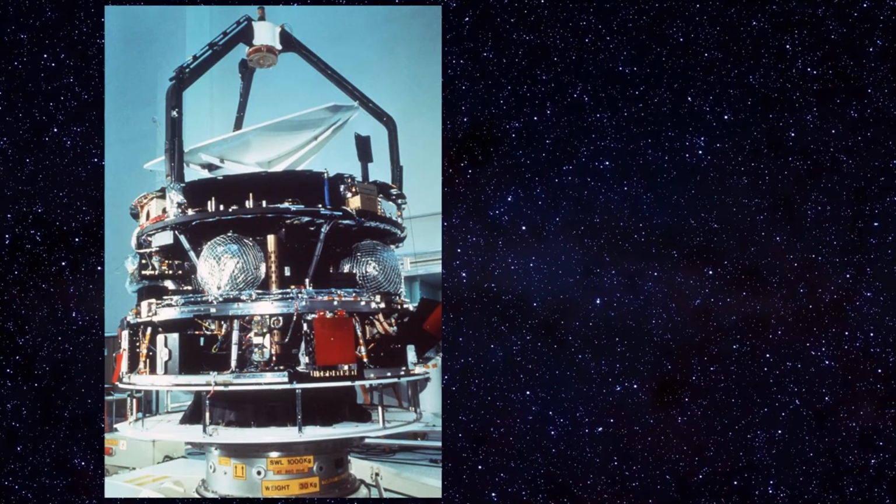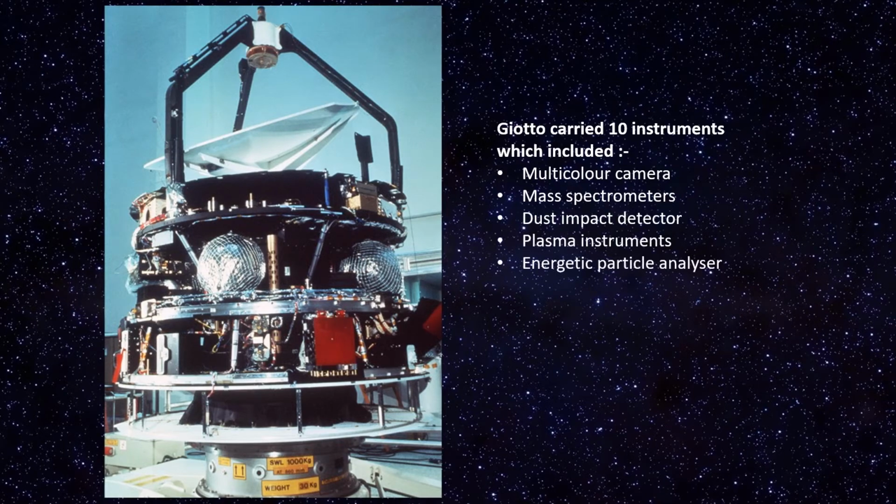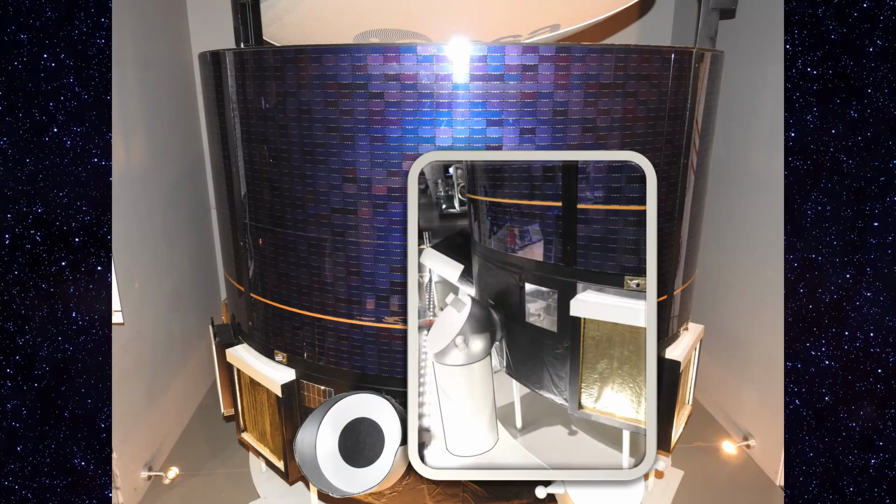This image shows the interior of the spacecraft. The large silver spheres are propellant tanks. Beneath them is the instrument bay. Giotto carried 10 instruments, which included a multicolour camera, mass spectrometers, dust impact detectors, plasma experiments, energetic particle analyzer, and a magnetometer. The main colour camera can be seen projected from the bottom, that is the front of the spacecraft.